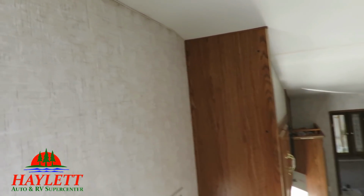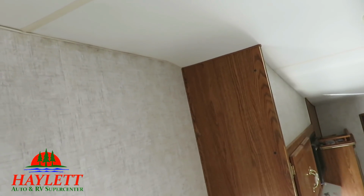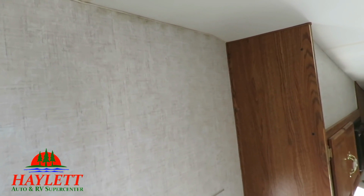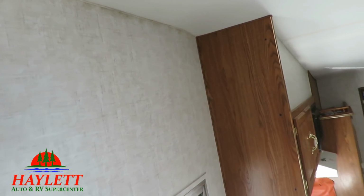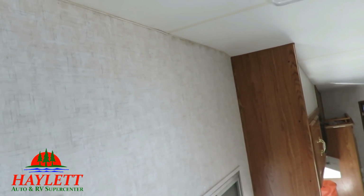Now, like I said, I don't really see where there are any problems. Looking up here, I see a little bit of discoloration, but everything is super solid. So I don't think it's a leak. I think it's just, I don't know, discoloration. I'm not real sure what that might have been. Now, it could be sweat lines. Oh, I bet that's what that is. That makes perfect sense.